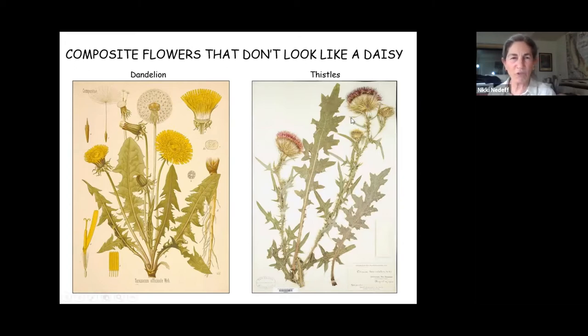Same with thistles. You guys all know what thistles are. You have an aggressive anti-thistle weed eradication program on the preserve. You have staff that go out there and fight those invasive thistles. Why? Because they take over native habitat to the detriment of native plants and wildlife species, pollinators, birds, insects, all kinds of things.